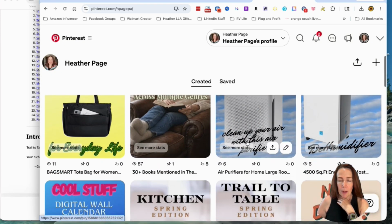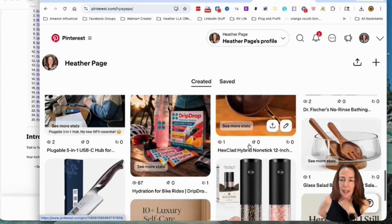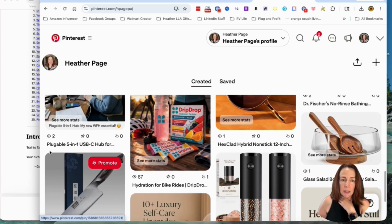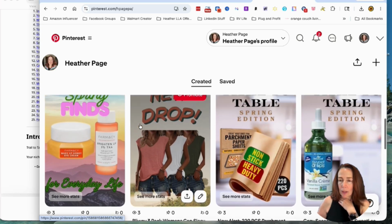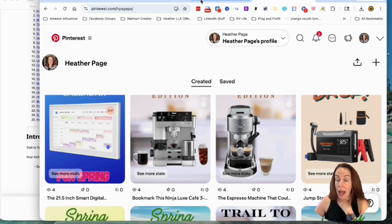And these are my current pins and boards, which I really didn't understand what boards were until I started diving a little bit deeper just a couple of days ago. So this is what it looks like. It's pretty ugly. You'll notice I'm getting a few impressions, like 167 on that, one click. So basically 0 clicks or next to nothing, which no clicks means no income, right? So this is where I'm starting.